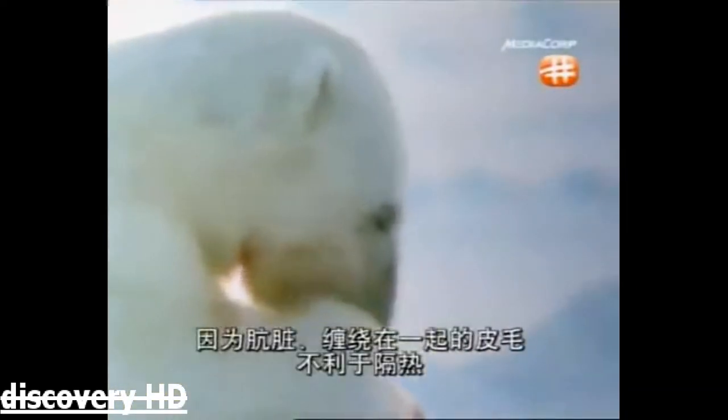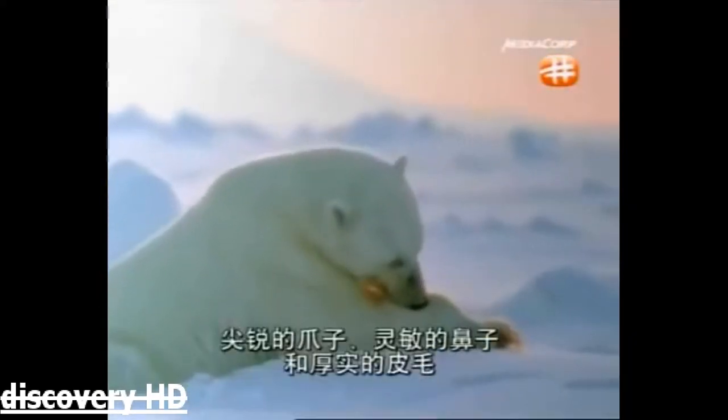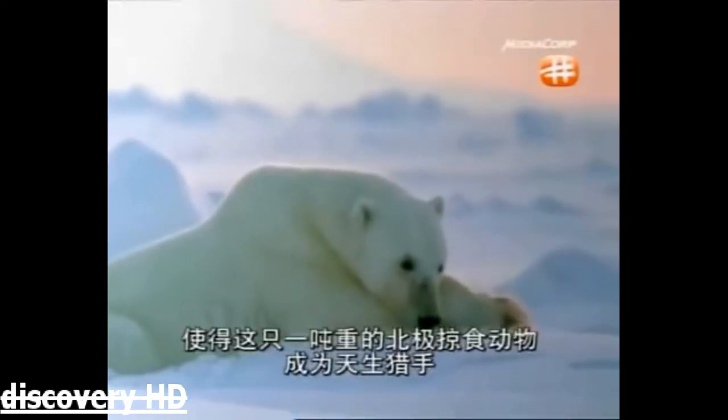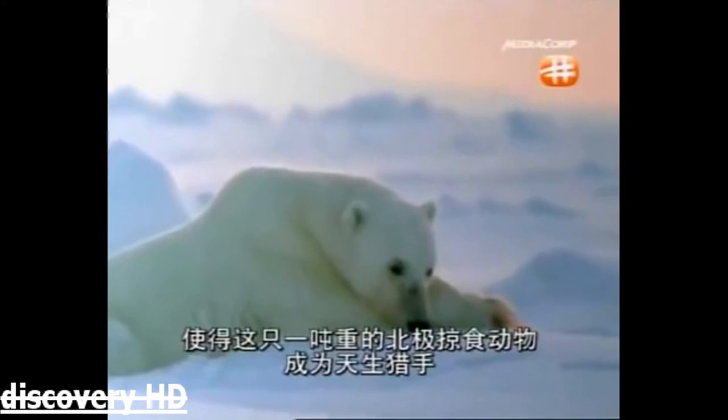The killer cleans up, an important job because dirty, matted fur is a poor insulator. The polar bear is a formidable killer. Sharp claws, sensitive nose, and thick coat mean this ton of Arctic predator is truly built for the kill.